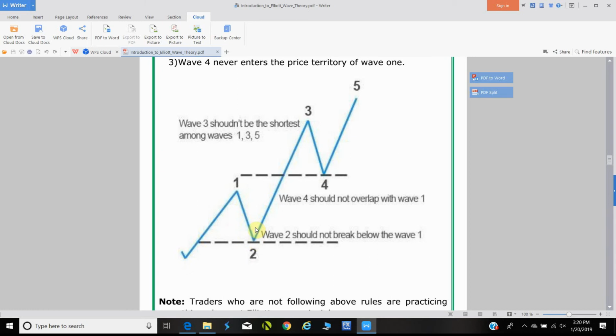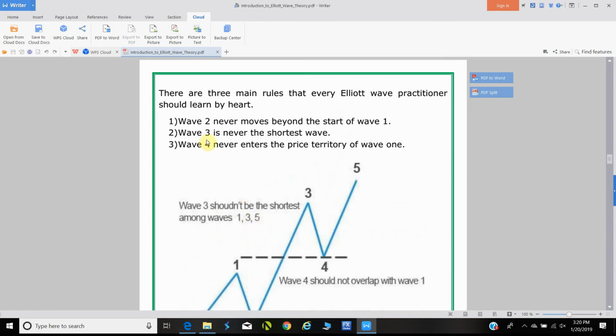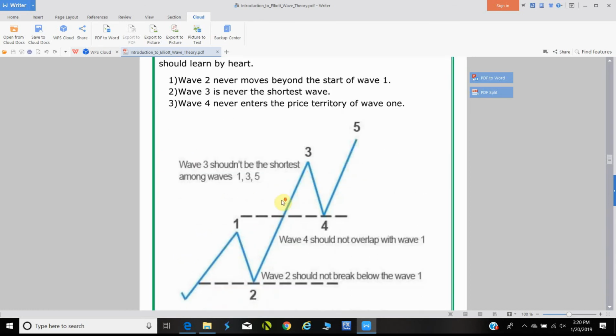So that's rule number one. Wave 3 is never the shortest. Wave 3 does not have to be the longest, although it usually is, but it can never be the shortest. So if you just measure wave 1, 3, and 5, the motive waves, in this case 1, 3, 5, with 2 and 4 being corrective waves. 3 can never be the shortest, although it usually is the longest, but the rule is it can never be the shortest. So that's another rule.